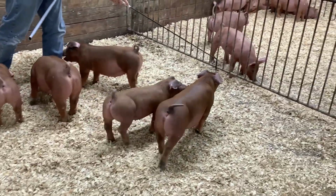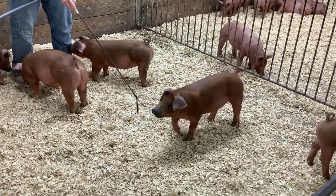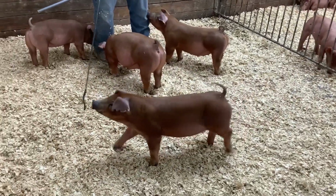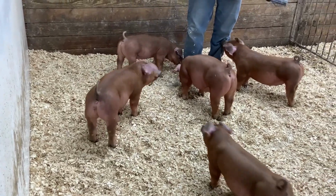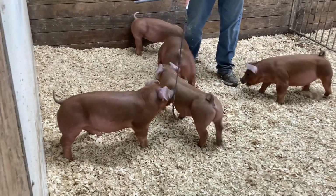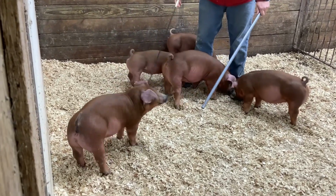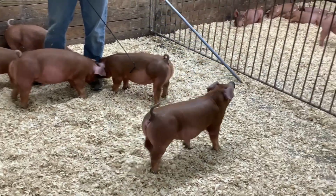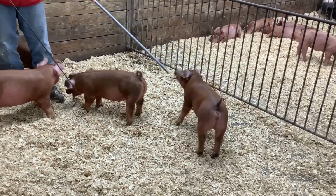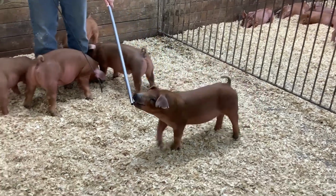I think what I love about her is her massive skull width, but from there back, she's still plenty green in her body condition. She sets that hind leg in really great. For Durocs, it is never a problem when they have room to grow, and that massive chest floor makes me think that she's just going to get thicker, wider, bolder. She's level in her hip, really good in her hind leg, just a super complete gilt.